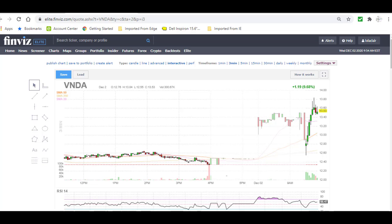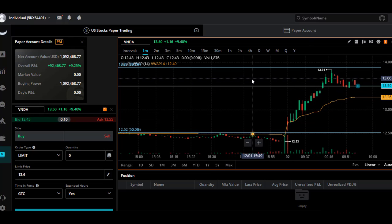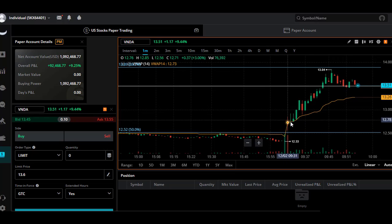So on Webull, this is what it looks like. At 9:30, this thing dropped down. Then it went over VWAP. I'm sorry, the lines are drawn on a bigger screen. I'm recording from my laptop, but the lines are drawn on my bigger screen, so it's a little off here. But let me just finish explaining.